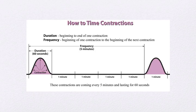How to time your contractions. Like I said, from the beginning of one contraction to the beginning of the next one. And then the duration is going to be from the beginning of the contraction to the end of the contraction. So they should be a minute long or a little bit longer. If they're less than 40 seconds, like say they're only lasting half a minute, then it's really not a true contraction. So they need to last about a minute each.